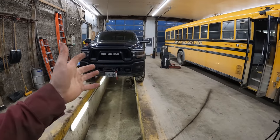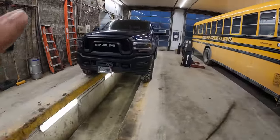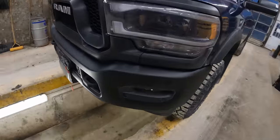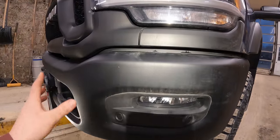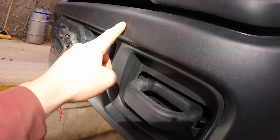Let's get into possible rust problems here with these fifth gen trucks and fourth gen. Like I said, they are so similar. First and foremost is right in the front here. It is the painted bumper. Now, this is a little crazy because, you know, I'll take some good pictures of this and put it up on the screen, but there's a chip there, a chip there, and chips all along it.